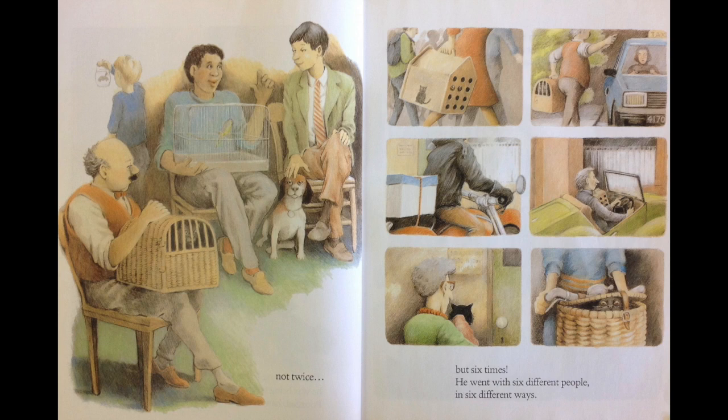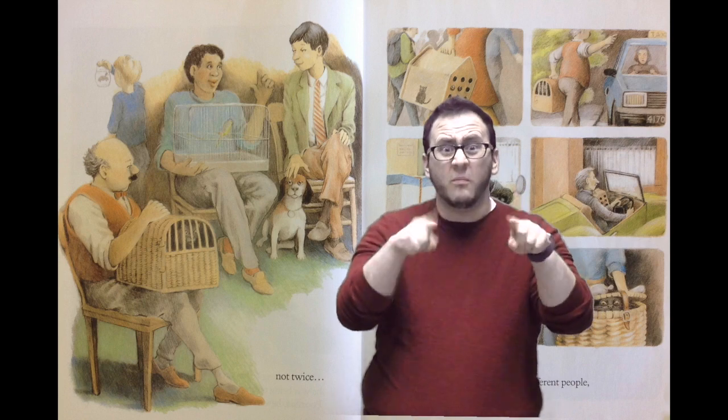The right page is split into six segments, each of which shows a different container and a different person carrying Sid, including the woman in a dress with a cardboard carrier with holes on the end. The old man hailing a taxi while holding a wicker carrier with Sid inside. A box on the back of a motorcycle. A gray-haired man driving a convertible with a box with holes in it to his left. An old woman carrying Sid in her arms. And Sid in a wicker basket on the front of a bicycle being ridden by someone in a blue sweatshirt. Not twice, but six times. He went with six different people in six different ways.